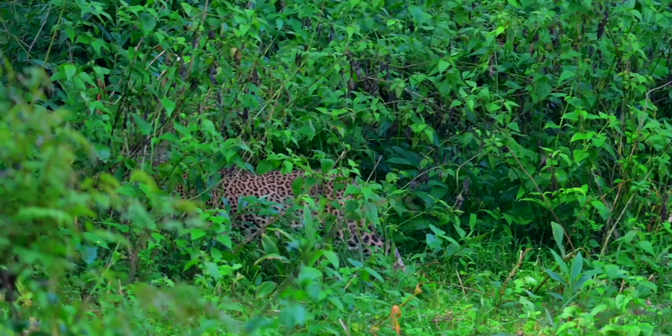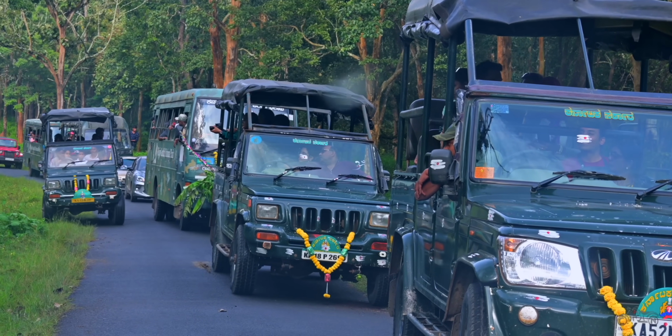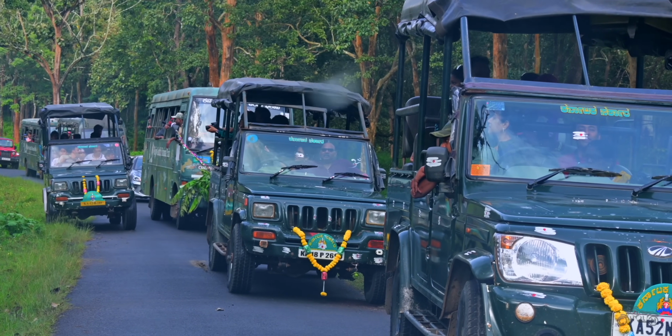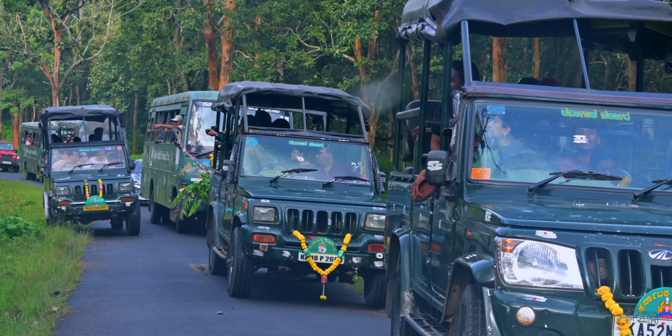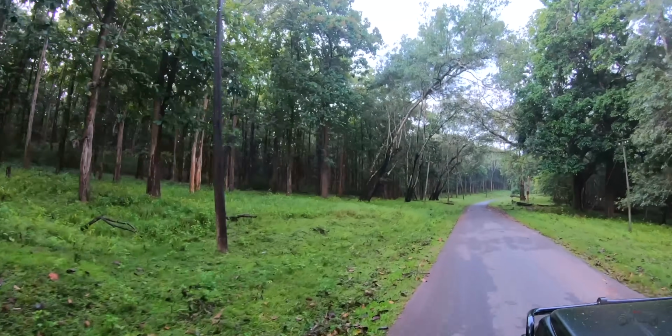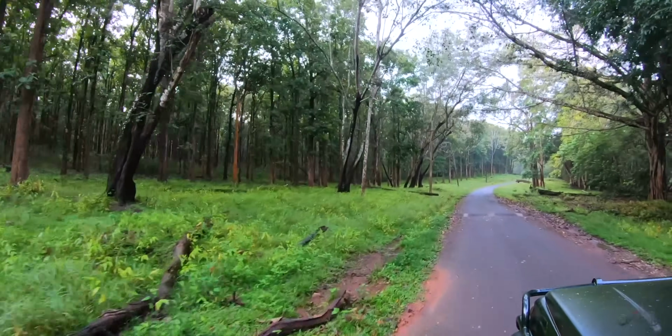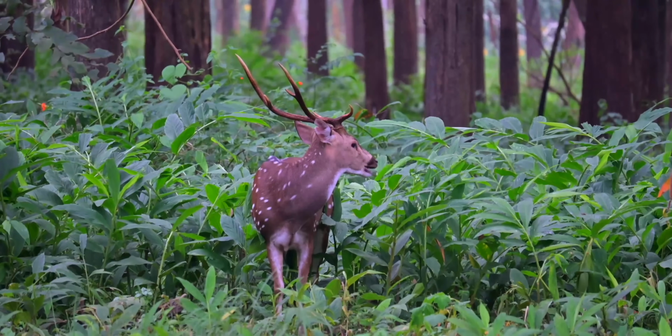As soon as the information about the leopard sighting spread, many safari jeeps came to the place within seconds. But we got the sightings first. If it were a tiger instead of a leopard, it would confidently walk in front of all the vehicles. Tigers are usually not shy.